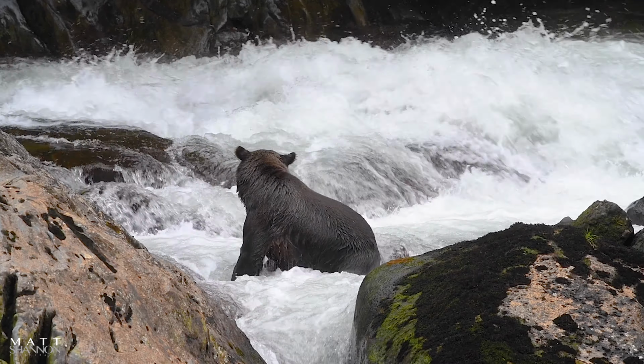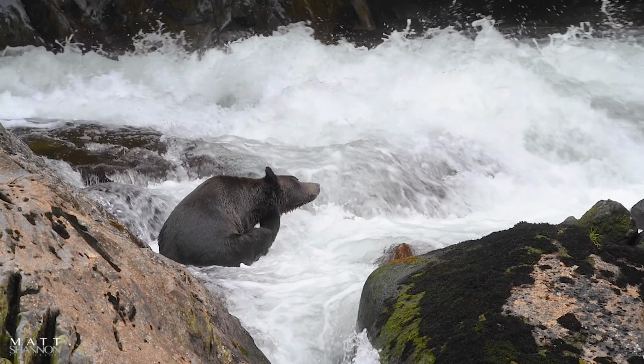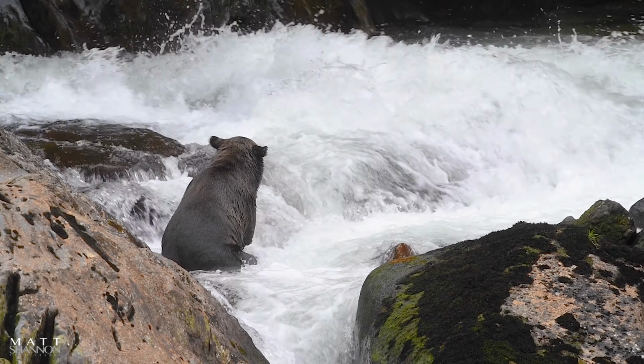Even after you've seen so much wildlife, when you see a bear and it's waiting for a fish, patience is a virtue.